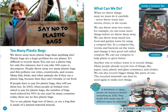In a compost bin, worms and bacteria eat the waste and change it into good soil called compost. We can use compost to help plants to grow better.